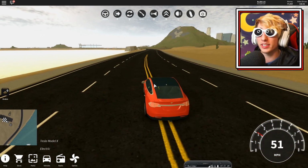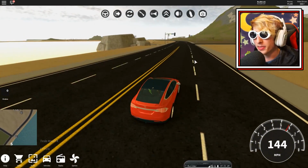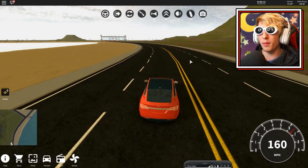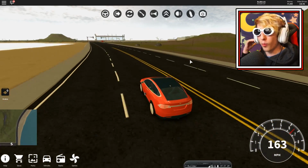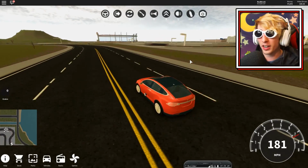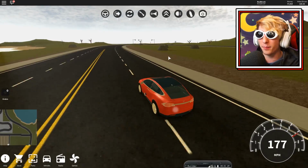This is the Tesla Model X. It sounds a lot different than the Model S, actually. We got a little dust storm going on there. And already I can tell that this car is a little bit faster, I believe, than the Model S. It seemed to have a little bit more horsepower kicking into it. So that's really nice. 170 miles per hour, 180 miles per hour, 190 maybe. Yeah, it seems to be about the same speed and everything.